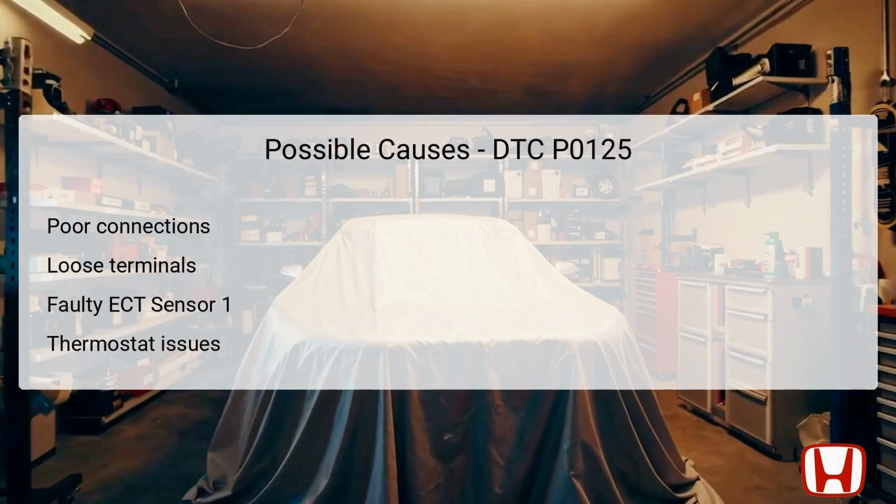The potential causes of DTC P0125 can be categorized into several key areas. First, poor connections and loose terminals at ECT Sensor 1, ECT Sensor 2, or the PCM can disrupt the flow of data, leading to erroneous readings. A faulty ECT Sensor 1 itself may fail to provide accurate temperature information to the PCM, leading to incorrect calculations and function. Additionally, issues with the vehicle's thermostat can also affect coolant temperature management.